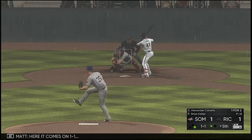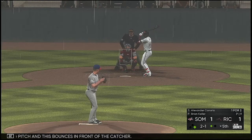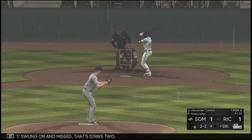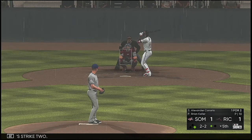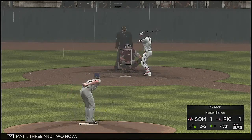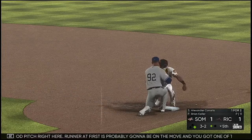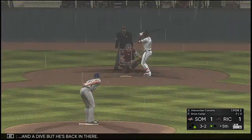Here it comes on 1-1. Breaking pitch, and this bounces in front of the catcher. Swung on and missed. That's strike two. The 2-2. 3-2 now. Got to execute a good pitch right here. Runner at first is probably going to be on the move, and you got one of the better hitters on their team up at the plate. And a dive, but he's back in there.